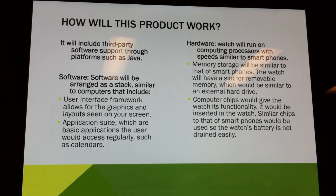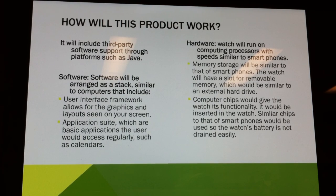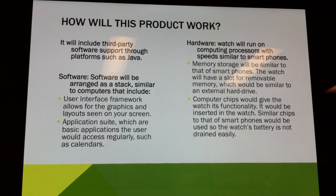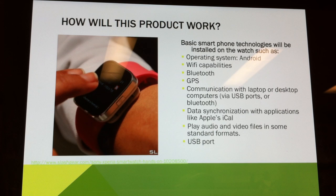A USB port will be available to access medical history. Computer chips would give the watch its functionality. It would be inserted into the watch. Similar chips to that of smartphones would be used so that the watch's battery is not easily drained. The fact that the device connects to the internet and has Bluetooth capabilities will make the whole process much simpler and make access to data easier.